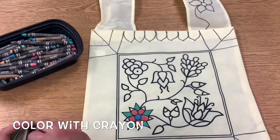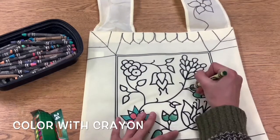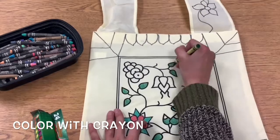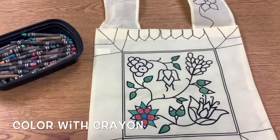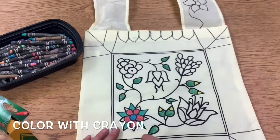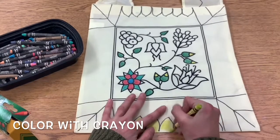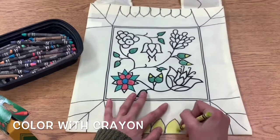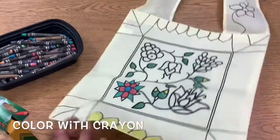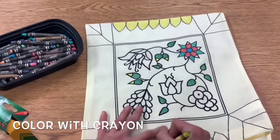Then we are going to be coloring with a crayon. So I have a bucket of crayons at your table. I would love for you to use the crayons in the art room so that you don't wear down or use too much of your own crayons in your art boxes. So we are going to go ahead and color in our different designs, both that were already printed on the bag and the designs that you created all on your own.